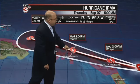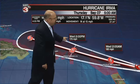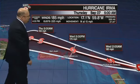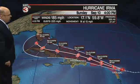Going very close to the Virgin Islands. British Virgin Islands are going to get hit hard. U.S. islands maybe not as bad, but it's going to pass by there tomorrow with 175 mile per hour forecast winds, then just north of Puerto Rico, and then scraping the entire northern Caribbean.